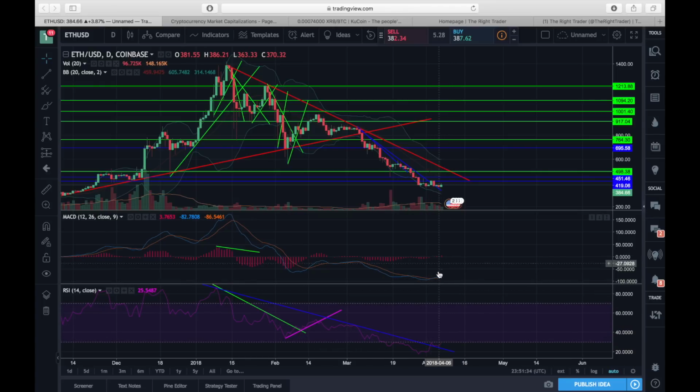As for the MACD and histogram, we are beginning a slight uptrend now, and it looks like the middle band and the Bollinger Bands could start flattening out at this point, which would keep the price from dropping much lower and could start seeing the price slowly but surely pushing back towards $450. Of course, what we really want to see here for Ethereum is a break above the red downtrend line.